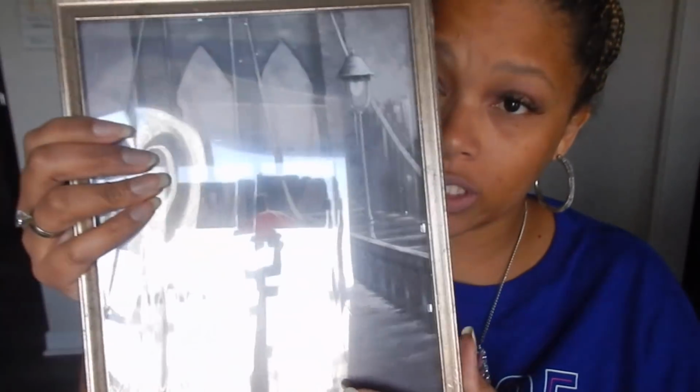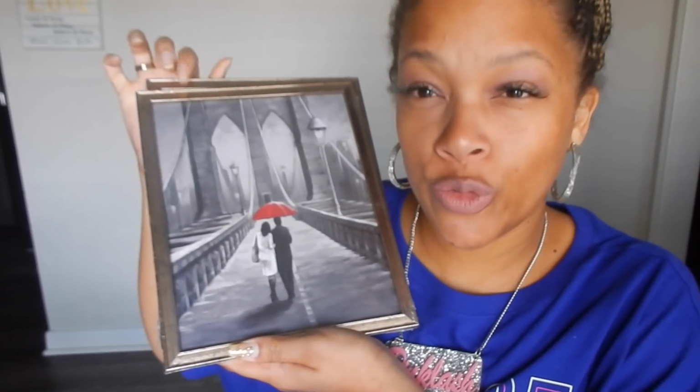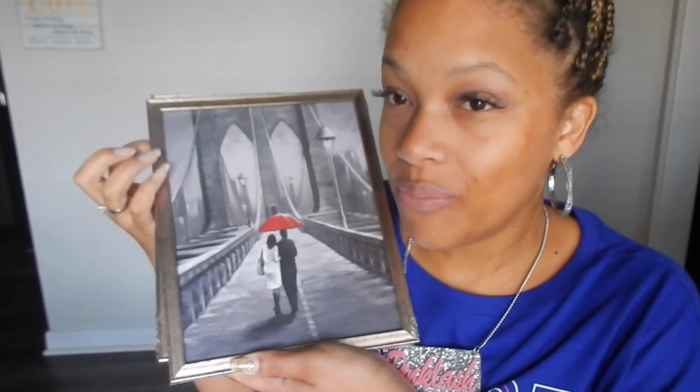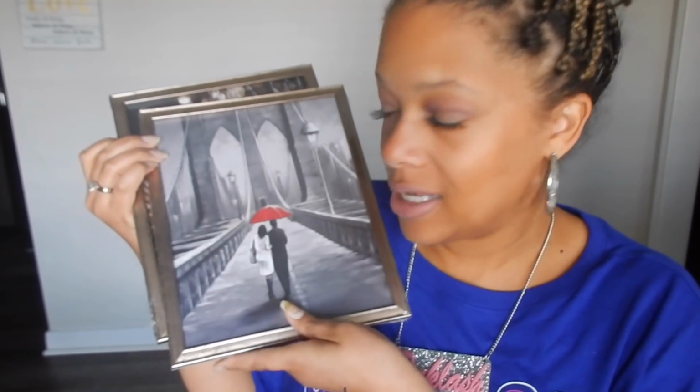I also thought these were so cute. I would definitely be hanging these up. I think I'm going to reframe them. I'm not sure if I like this goldish, antique-y goldish frame. I think it'll look really cute in a black frame or something like that. Or if I do keep it in this frame, I think I'm gonna cover the frame in some of the rhinestone trim. But so that is a man and a woman on a bridge. And it's just so cute.